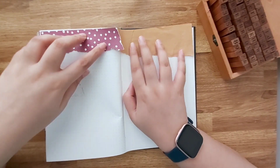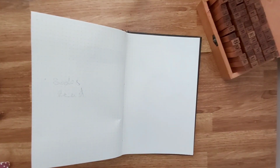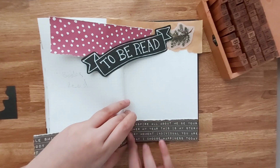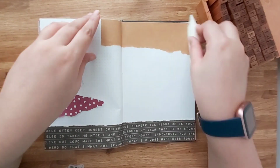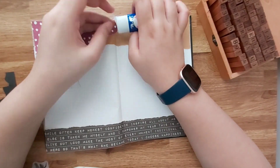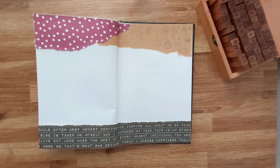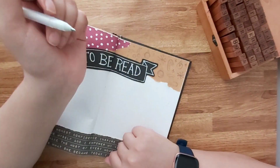With that spread done, we are now going to work on the TBR spread, and here I'm just going to write down all the books that I want to read in December. I am participating in quite a few readathons this month. Actually, not quite a few, not as much as October. October was absolutely insane, but this time I'm only participating in, I think, 2 readathons, which was really hard to choose because there are so many amazing readathons that are happening in December. But I will be making spreads for the 2 readathons after this spread is finished.